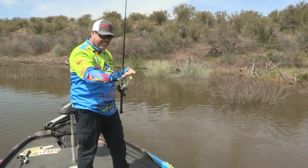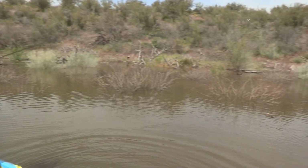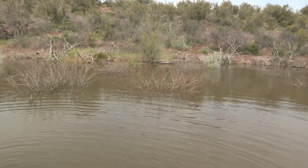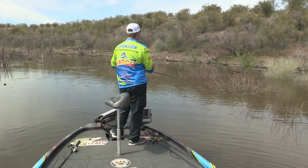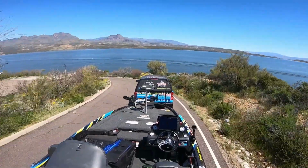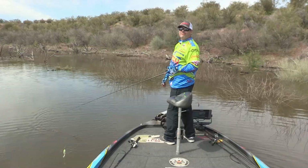Oh my goodness. I love it. I'm just kind of flipping this thing out there where I can find a hole and slow rolling it. That's the cool thing about this kind of fishing. There's nothing more fun than having a new venture on a lake that you've been fishing your whole life. And with this lake coming up so high, it's at like 97% full or full. It's a lot of fun.